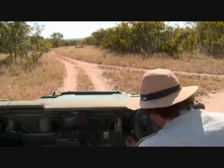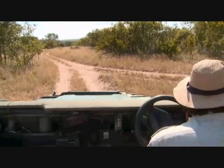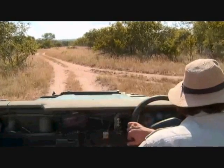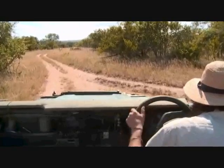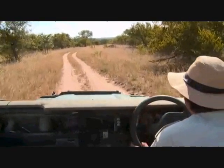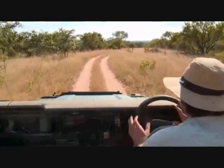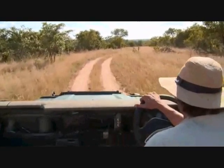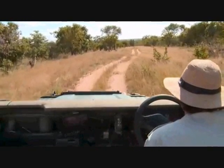So this is one of the points we need to check quite carefully, where these roads come in. Okay, we'll go check that hyena den quickly, and then we will check the next road around to give Scott a hand.